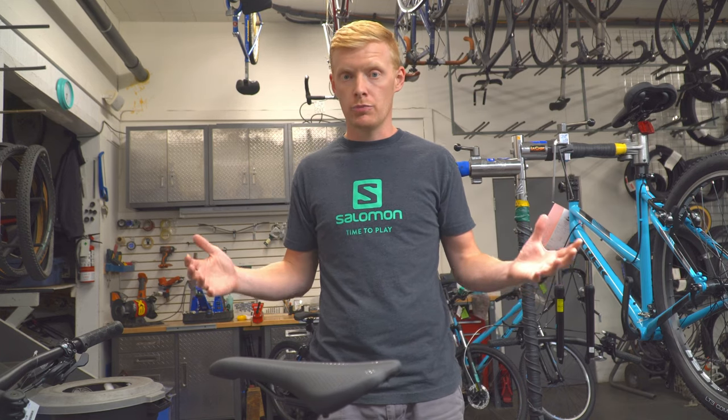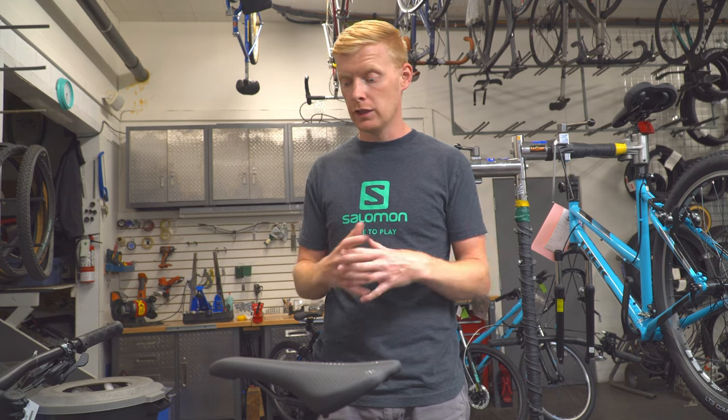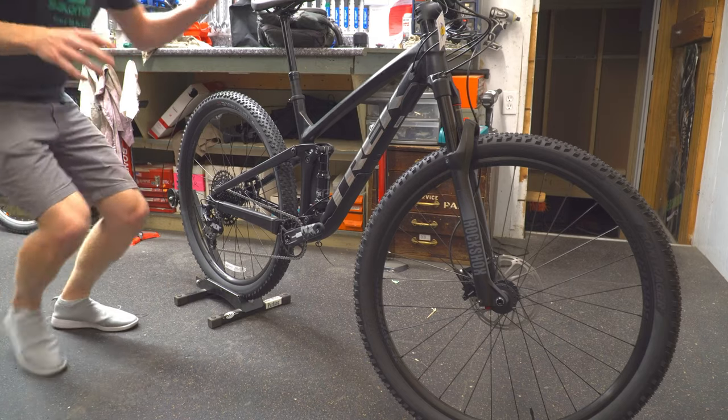And at $4,000 Canadian, it actually has a pretty good price spec for it. Aluminum frame, integrated, looks clean. They're really hitting the mark on the money here.